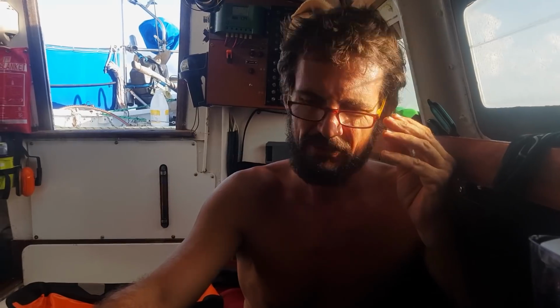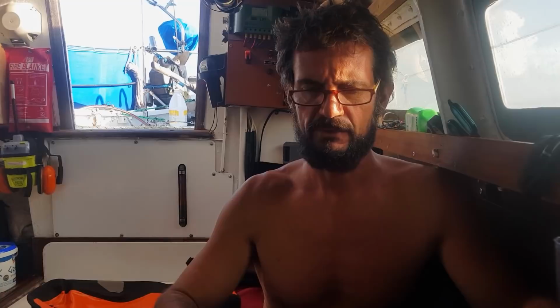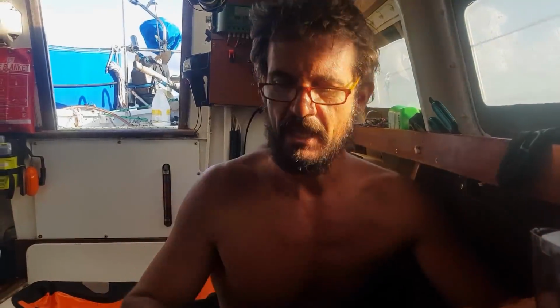All right, let's have a look at the charts. It's neap tides, and we'll have a look at what we're going to do with the tides to get in as close as we can. All right, so we've got our trusty little navigation computer here, and if I have a look on our memory maps software, I particularly like using it because it has all the information of paper charts on it, and we are right in the middle of neaps at the moment. And if I look at the tidal levels, refer to datum of soundings on our chart here, mean low water neaps says 1.6 metres. Now I've looked on the tide chart and it actually says today's low tide is 1.2. That's the actual tide, so it's not necessarily the mean average.